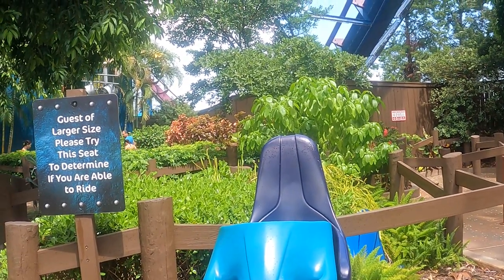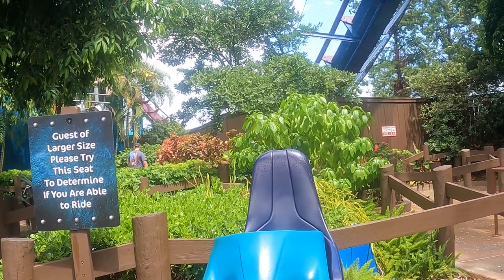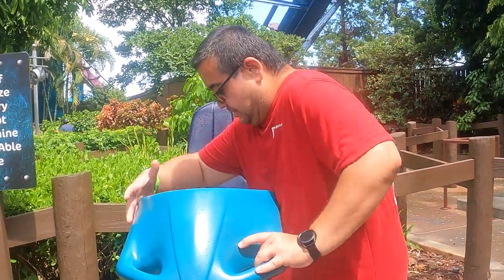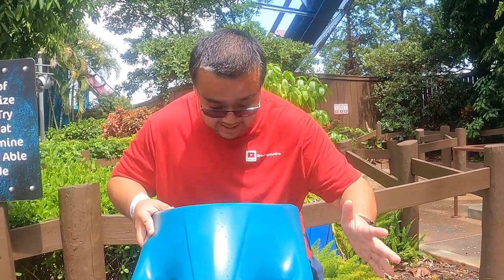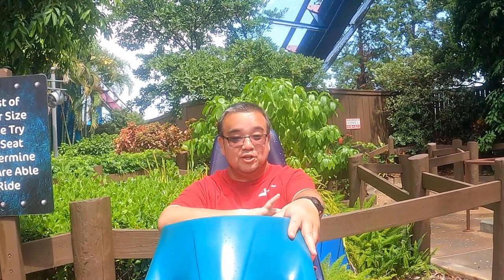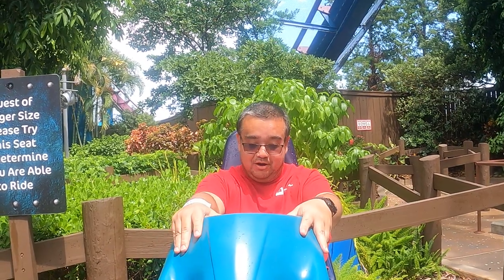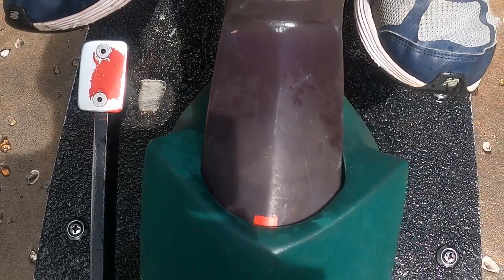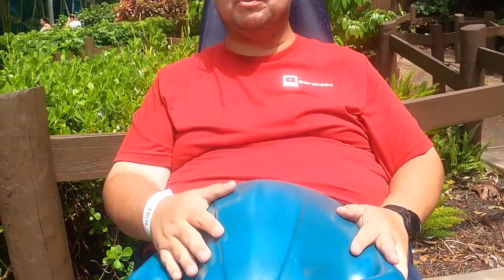Here's the ride seat for Mako. Let me go ahead and get on it for you to see what it looks like. And yes, this is the only way to actually ride Mako. There is no belt. It's just this lap bar. Especially the final lap bar for Mako. Locks you right in. You do get a lot of air time on this ride. But pretty safe, to be honest. Of course, safety is a huge priority. So let's get on the ride.